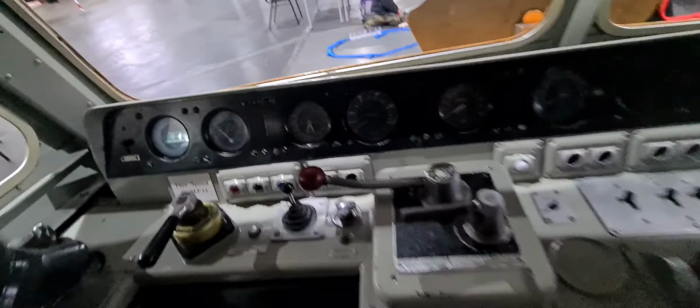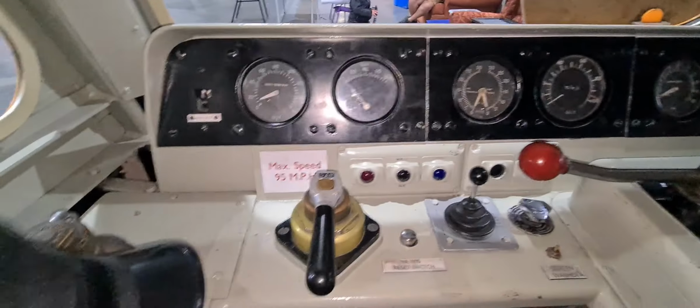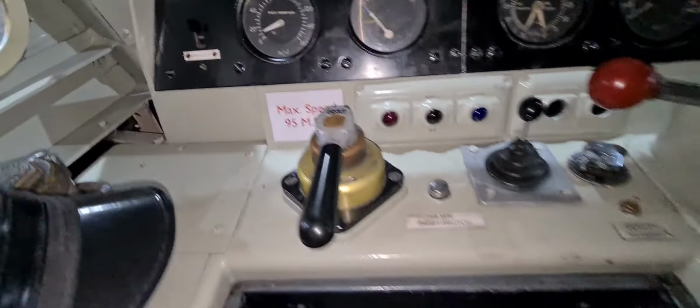Is that like a mock-up of a cab, is it? Yeah, this is what the cab used to be. There, yeah, look. We're sitting here, look. Train driver's cab. Let's put the torch on, shall we? Put a train hat there.